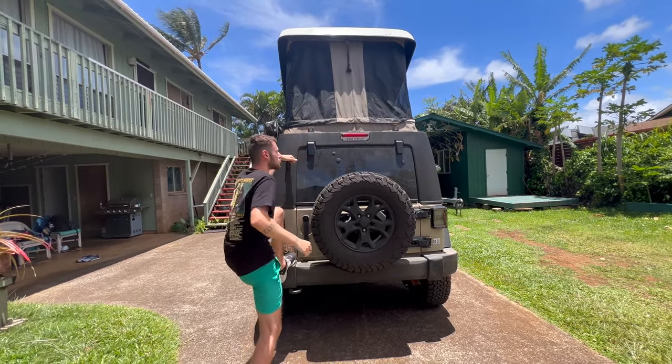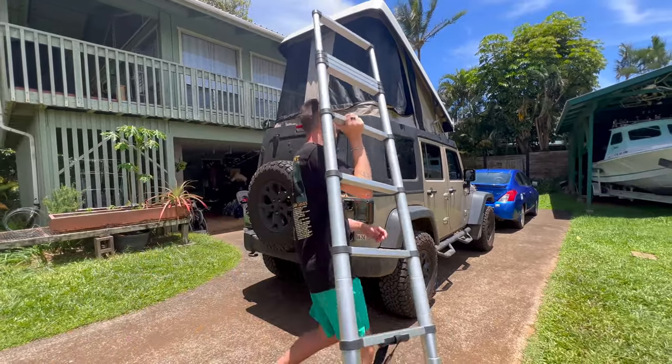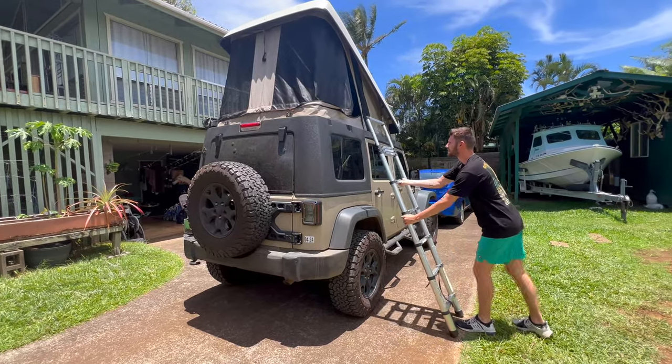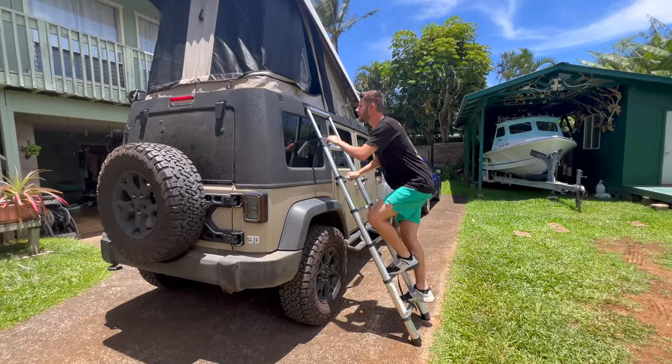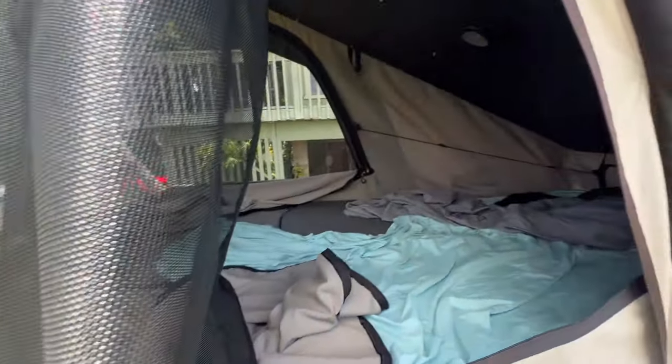This is where we've been sitting the whole time. Came with this handy dandy ladder, so you come over here. This is how we get up. And I guess you can give me the camera here. So take a look on the inside here.